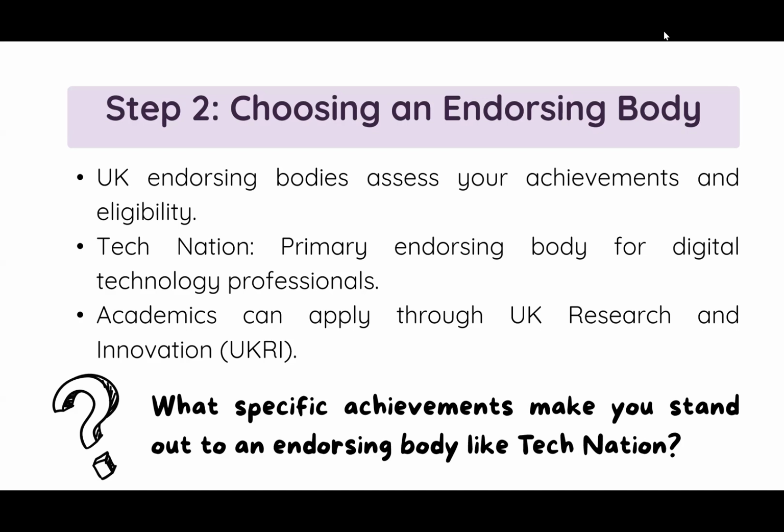What specific achievements do you have that Tech Nation will recognize? What specific achievements make you stand out to an endorsing body? Have you been awarded? Can you show one thing, a proof of work? If you can show you've been providing services for those who are into virtual work, if you can show you've provided services to companies abroad on a consistent basis, from Nigeria, it's a good opportunity. It's a good proof of work.